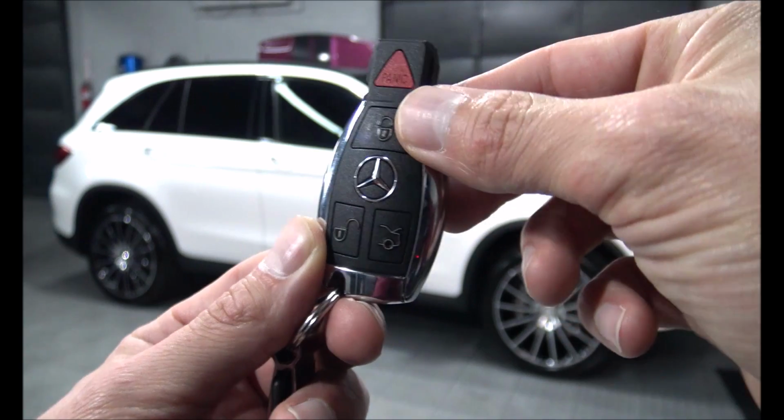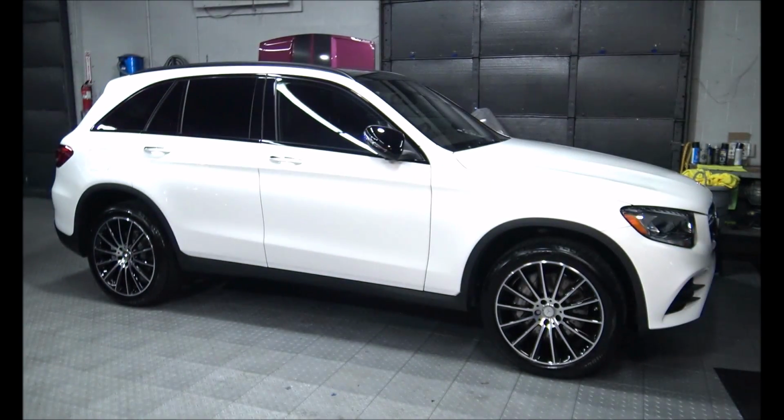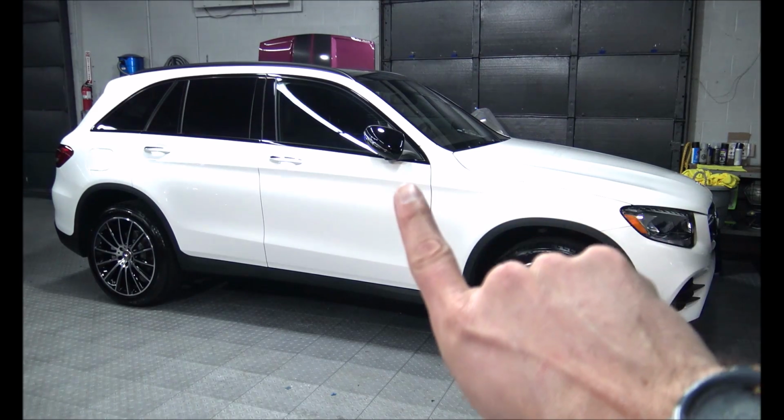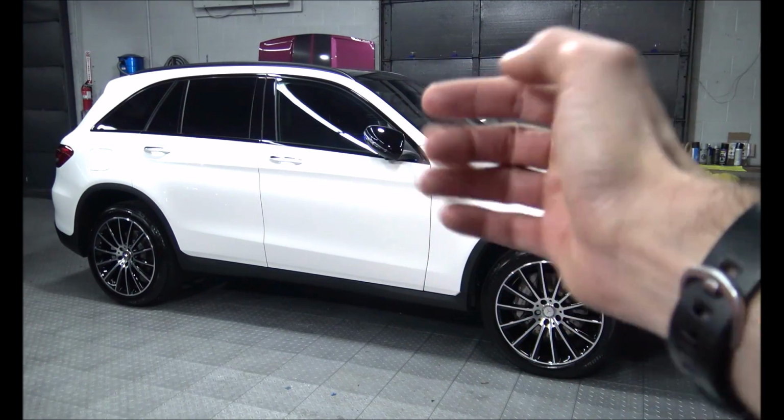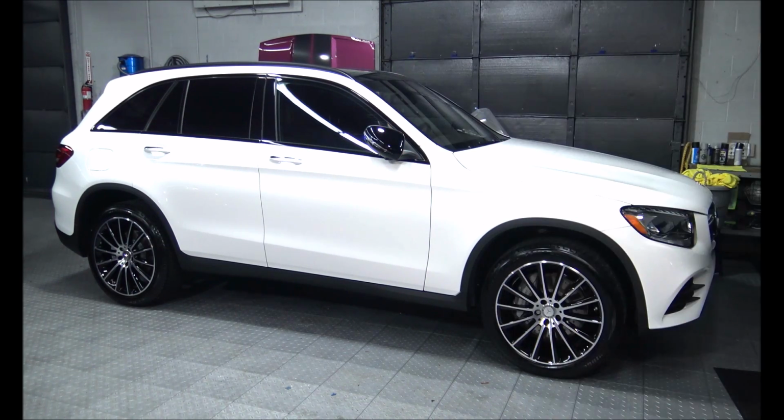And then what you're going to do to lock the doors is press that top button, and the doors will lock. And another thing that I like is how far the mirrors fold in. You can see that it looks like they're kind of folded up a little bit. And then all along the side of that mirror is one really long LED light strip. And that's a really nice thing.